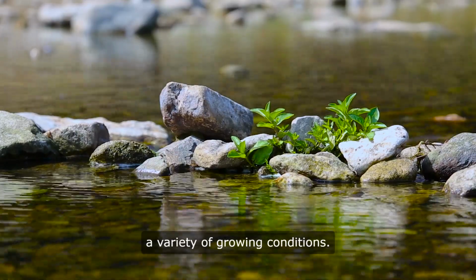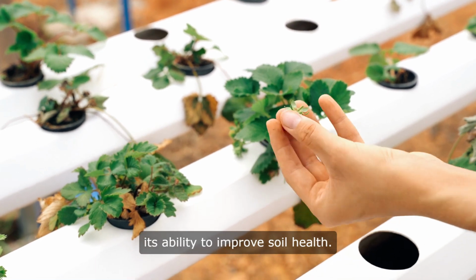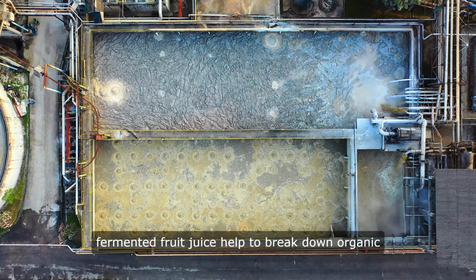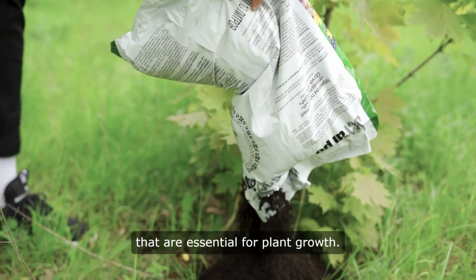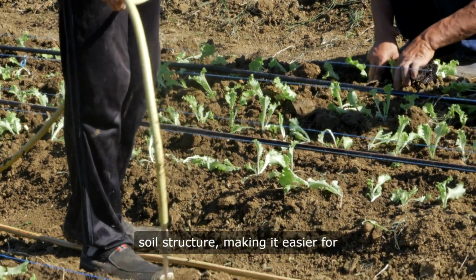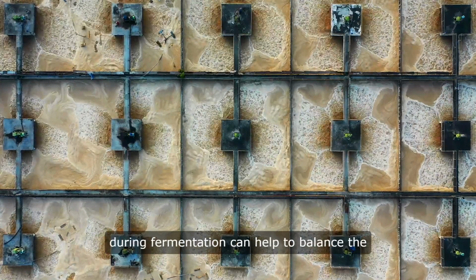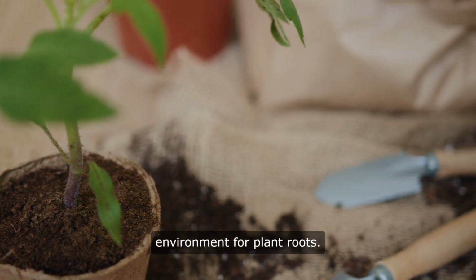growing conditions. One of the key benefits of using fermented fruit juice in plants is its ability to improve soil health. The beneficial microorganisms present in fermented fruit juice help to break down organic matter in the soil, releasing nutrients that are essential for plant growth. This process also helps to improve soil structure, making it easier for plants to access water and nutrients. In addition, the organic acids produced during fermentation can help to balance the pH of the soil, creating a more hospitable environment for plant roots.